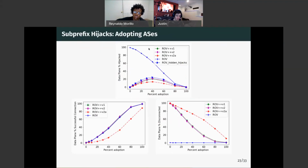If you look at this top graph here, we can see again the data plane percent hijacked. This is for adopting ASes, and we can see that the ROV++ ASes perform significantly better than ROV. With just 10% adoption, you can see probably over an 85% improvement in ROV++. You'll notice that ROV++ v2 does slightly better than ROV++ v1 due to its more aggressive black holing mechanisms. But if you look at the bottom left graph, you can see that it has a lower successful connection rate. And if you look at the bottom right graph, it has a higher disconnect rate.